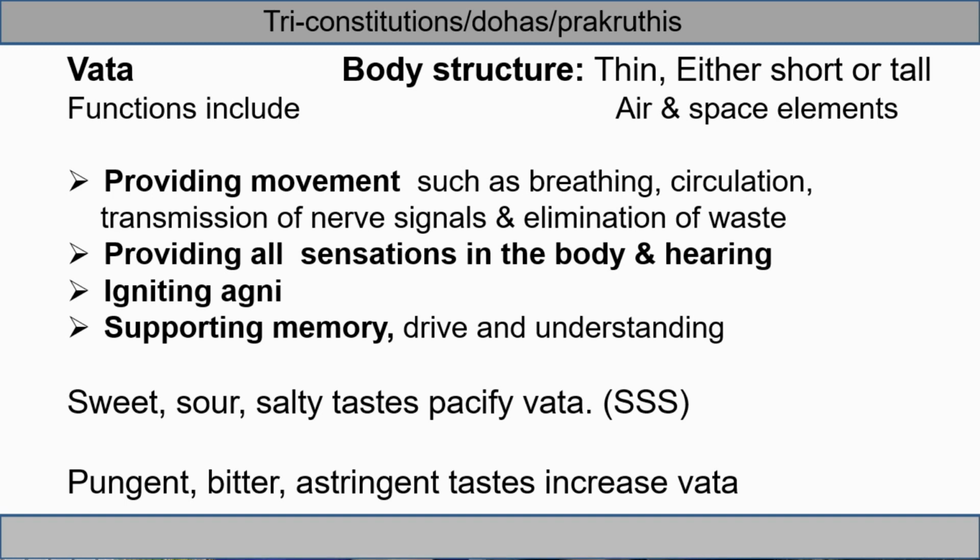What are the functions? We look at the list of functions it does. It provides movement in the body, movement of blood circulation, like breathing and elimination of waste, and also transmission of nervous signals. These are the functions. It also supports memory, drive, and understanding. One more function it does in the body is it ignites the fire.